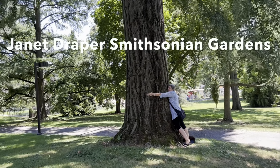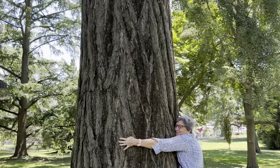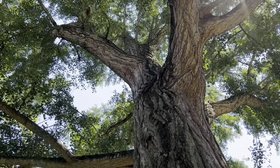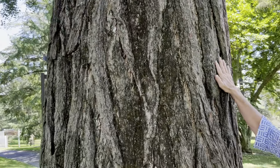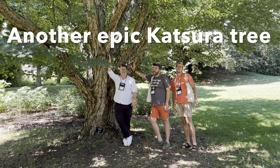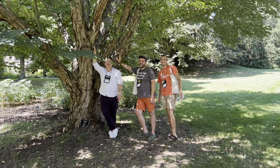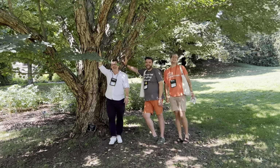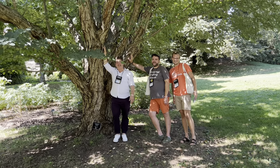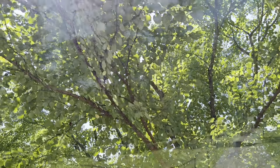And I'm here with my friend Janet Draper, who is hugging another epic ginkgo. Holy cow. Do you feel its soul? It is beautiful. What is this tree? Cercidiphyllum. What is its common name? Katsura tree. I forgot its common name in the last video, so we're overcompensating in the Swarthmore video. And it's one of Bree's favorite trees ever.